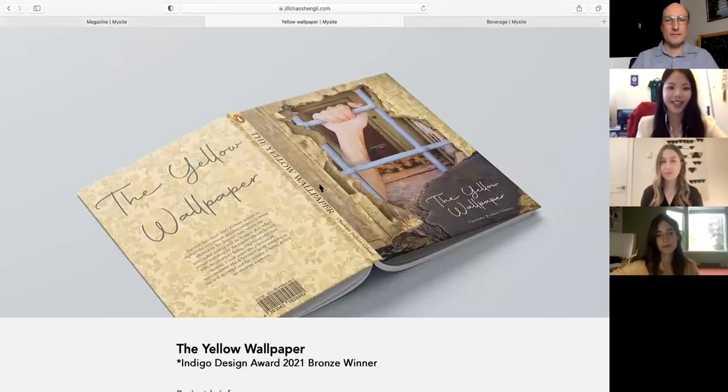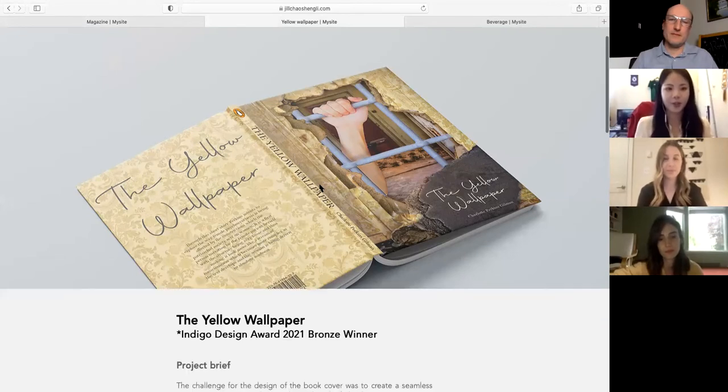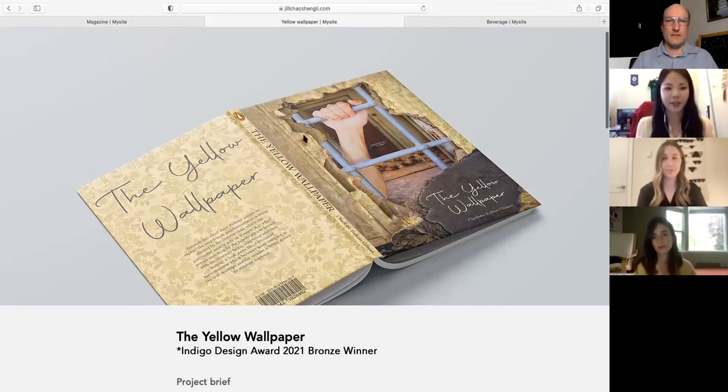The second is the book cover of The Yellow Wallpaper. This is my favorite project of all because I'm a big book lover, and visualizing the concept of a book is always the thing I love to do. This project requires a composite of five images for a serial book cover. What you see here is the front cover, the back cover, and the spine.